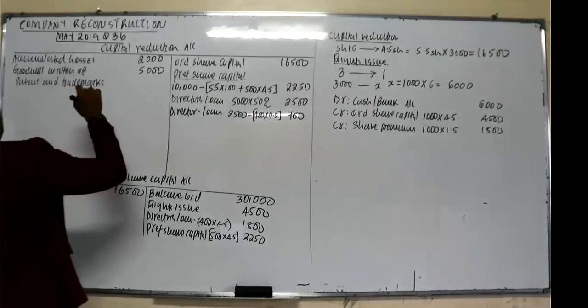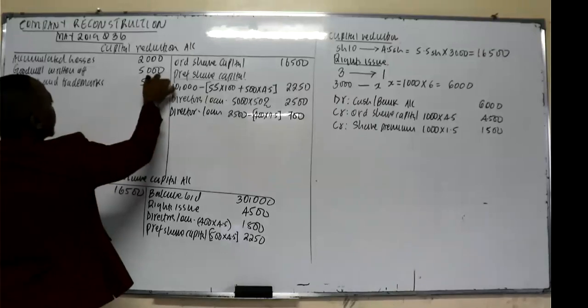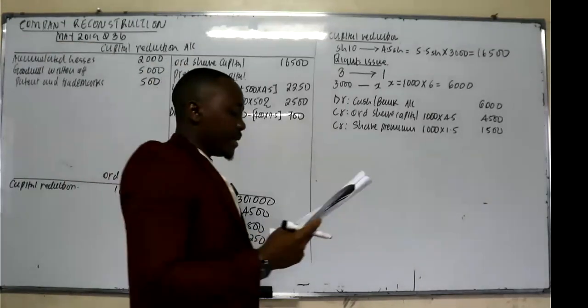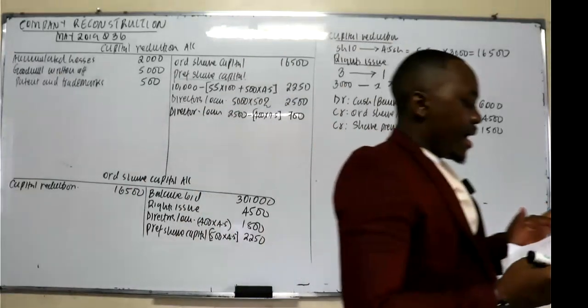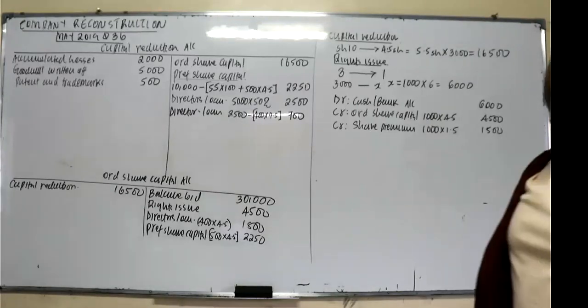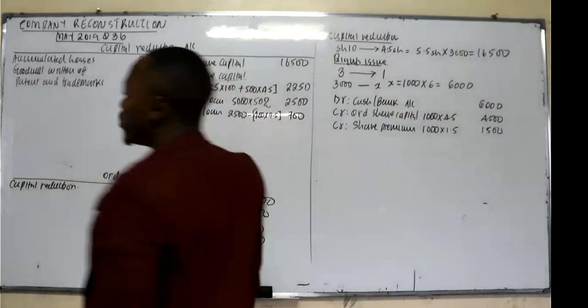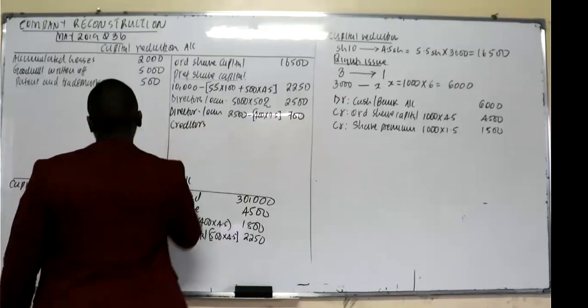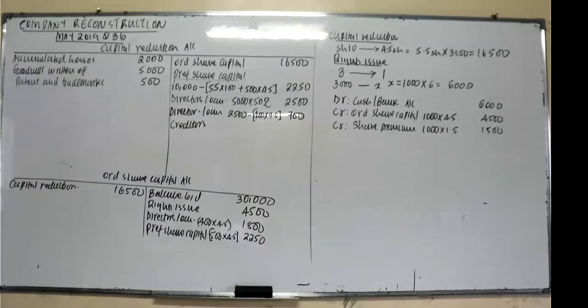Patent and trademarks, an amount of 500. Number 7, creditors are expected to be paid half of the amount due at a discount of 10. Creditors are part of debt holders, so they sacrifice. Can you compute for me how much they sacrificed? I want individual answers. How much was that? Just take 10%.